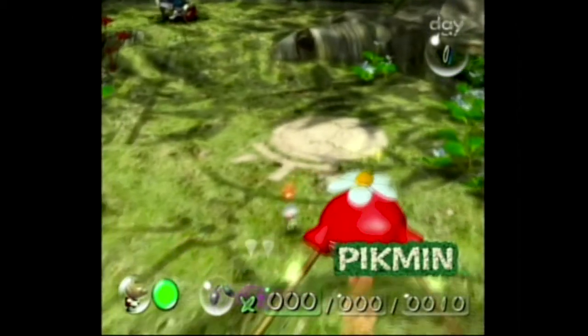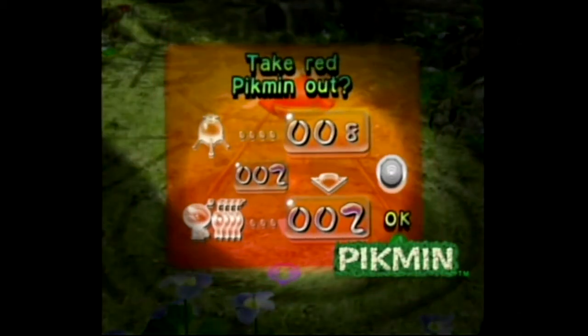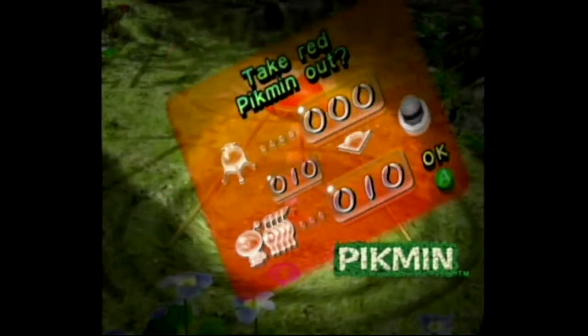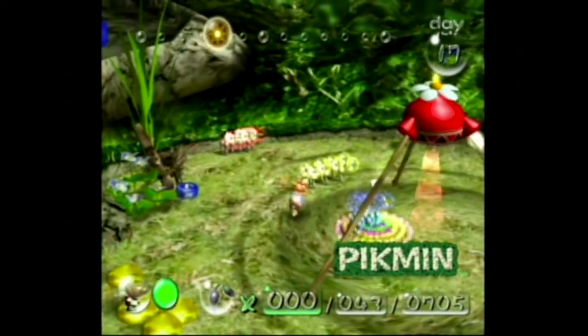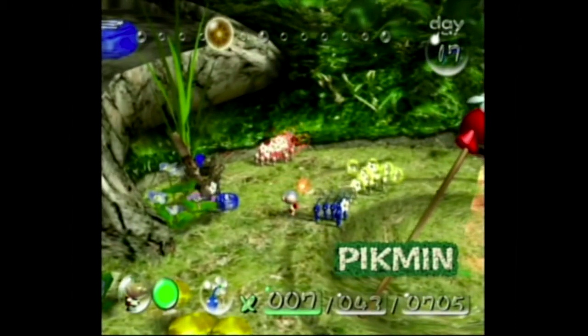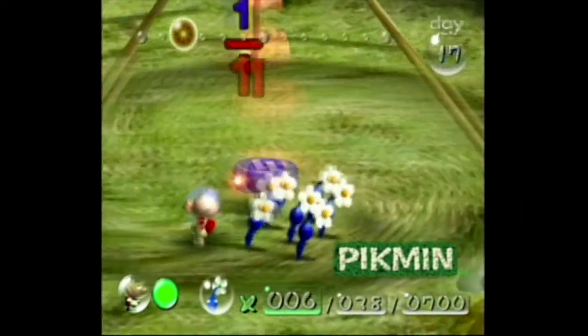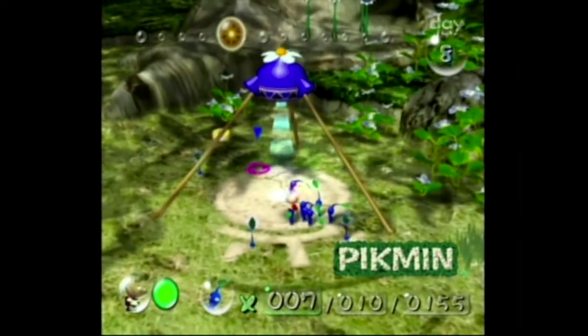I guess the last thing we can talk about is coming back to the original question. The whole reason I played this, minus needing something to do before I leave. Will this game make me want to pick up Pikmin 3? If Pikmin 3 was exactly like this game, then I would not. I would not pick the game up.